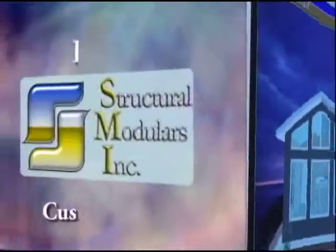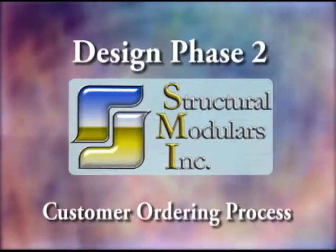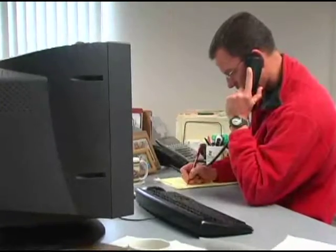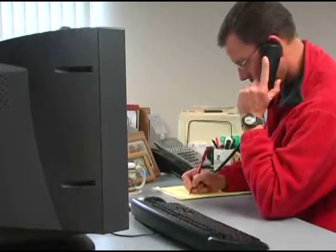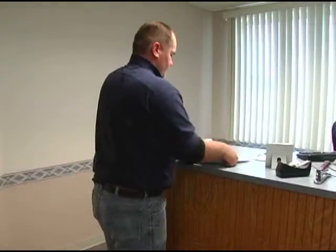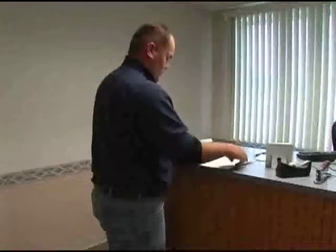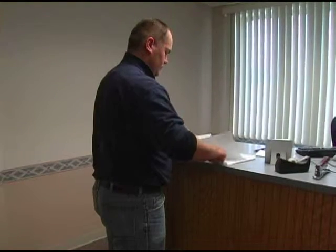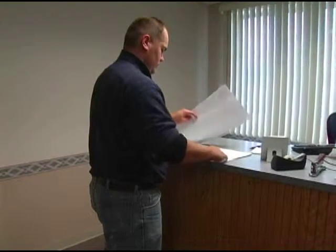Design Phase 2: the customer ordering process. As orders are received by email, postal mail, or even by hand, they are immediately processed for scheduling. After orders are checked for completeness and accuracy, they are delivered to the drafting department, where they are checked for code and systems compliance and the feasibility of manufacturing using the modular concept.